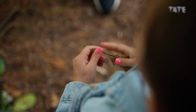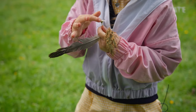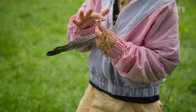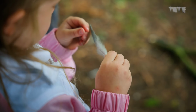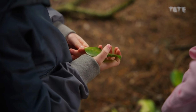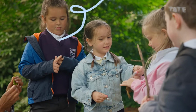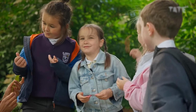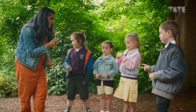What about a pebble or a leaf? Now, very gently, we can use our fingers to trace around the top and sides of our objects, one by one. What do they feel like? Mine feels bumpy and smooth. Soft. Mine feels wiggly. It's not wiggly, hard. With these objects, should we make a pattern?